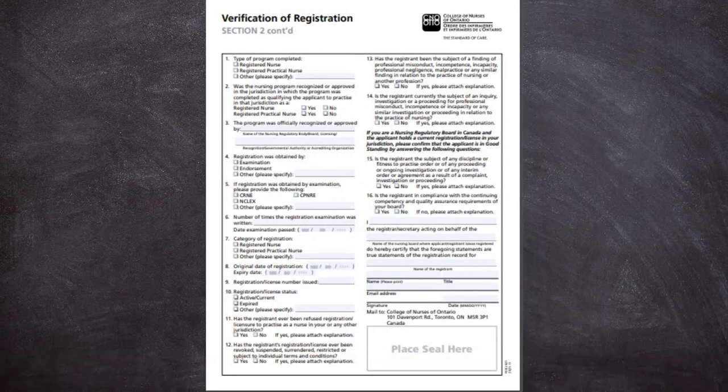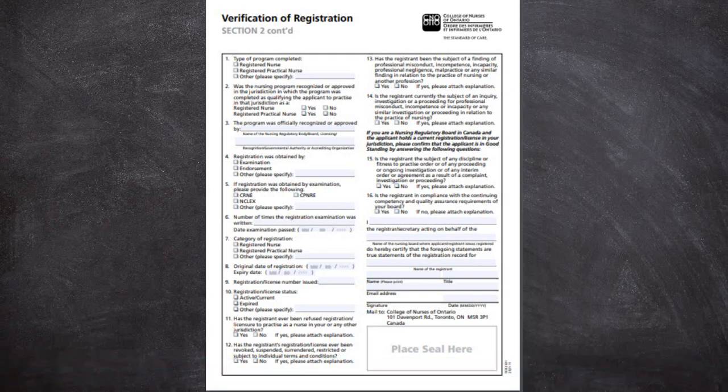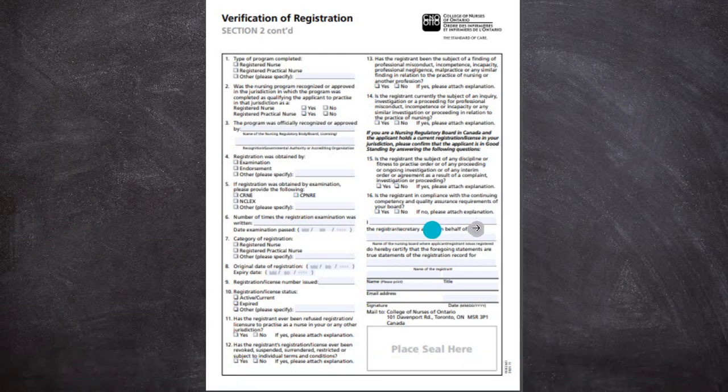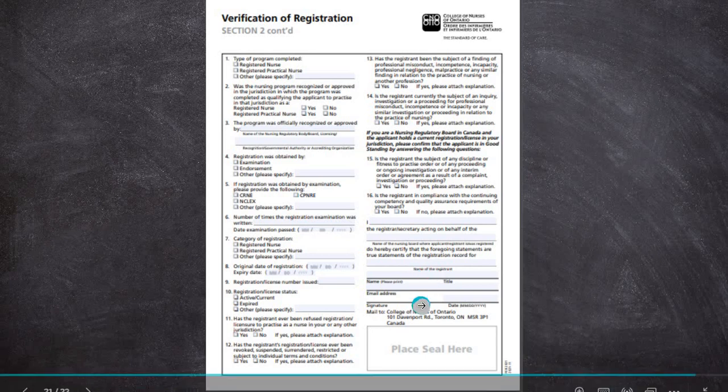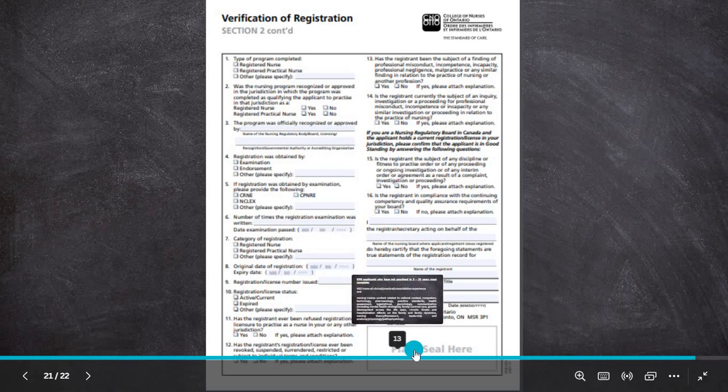Then they have to mention about the type of the program, that is a registered nurse or the registered practical nurse. Was this program recognized or approved in the jurisdiction? So this all has to be filled by the nursing regulatory board. This is not your business. So they have to again, whoever authorized person is filling this form has to put his signatures, certify it and put the email address, signatures, date, and place the stamp over here and send this completed form to the CNO either by mail or by regular mail.